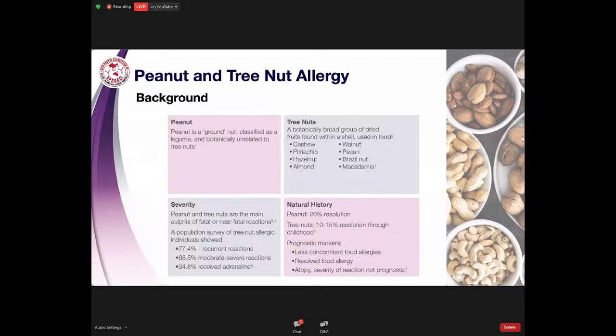Peanut and tree nuts have a fairly poor prognostic outlook compared to other foods such as milk or egg, with peanut thought to be around 20% resolution through childhood, and tree nuts slightly lower at around 10 to 15%, although the data is limited due to the lower prevalence. Positive prognostic markers for resolution include fewer concomitant food allergies and a history of resolved food allergies for other foods. Interestingly, atopy or the severity of reaction, so whether they had anaphylaxis or not, is not a good prognostic factor for resolution.